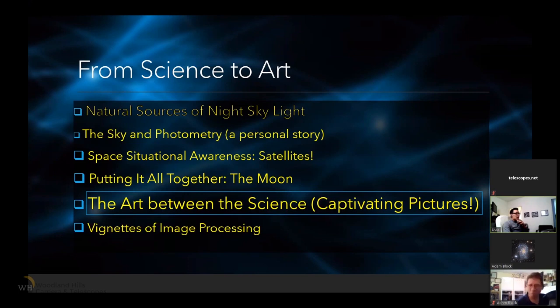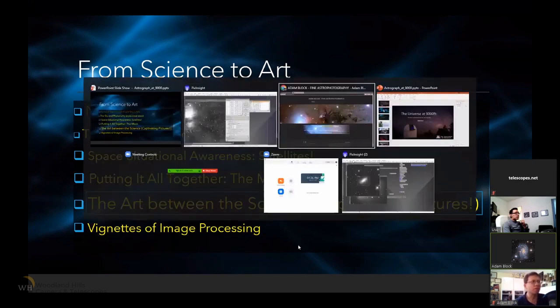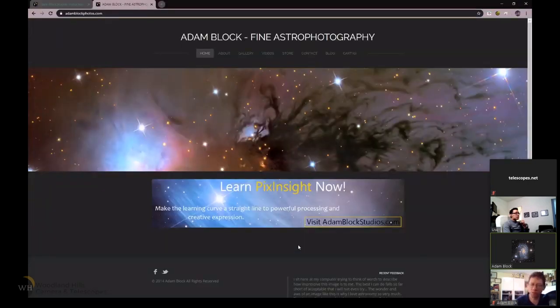One gentleman did ask about some of the pictures that you were showing with the Orion Nebula. How many hours' worth of integration time was that? Okay, well, this might be a good time for me to do the following. If you want to follow some of the work that I do, there are two websites. The first is just the images that I post, and that's at atomblockphotos.com. I've got to show that, right?